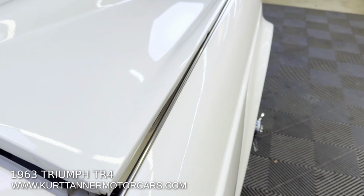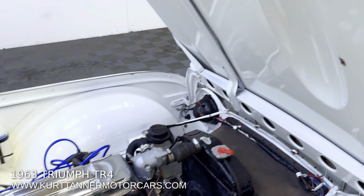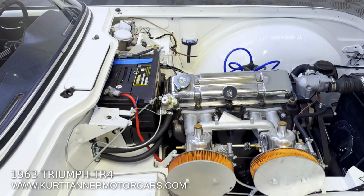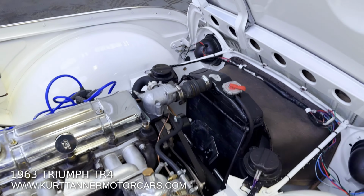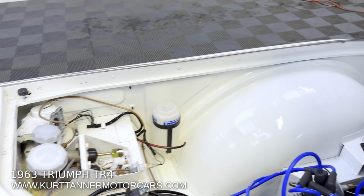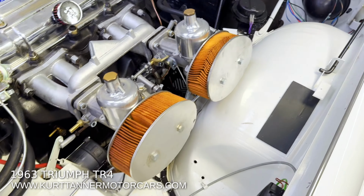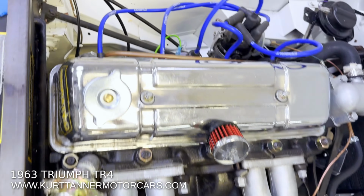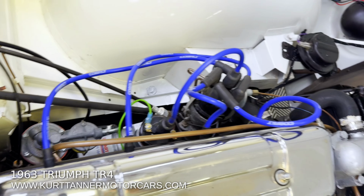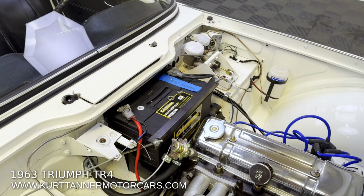This car's fitted with a high torque starter, brand new wiring harness, all new brakes. As you can see here, just everything done stem to stern. That brand new harness fitted. Looks like a brand new set of issue carbs. I think it has electronic ignition fitted. But yeah, great running, driving car.